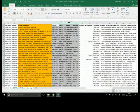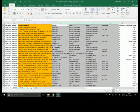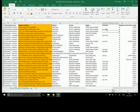What's also quite helpful is they've given the address in some of the splits, so you can filter it by district or county or region, or indeed in most cases postcode, albeit you can see there are a few missing entries here. So what that would allow you to do is to say, show me all the properties that are in Yorkshire and Humber or Greater London or whatever, and that would then allow you to filter that file and see those entries.